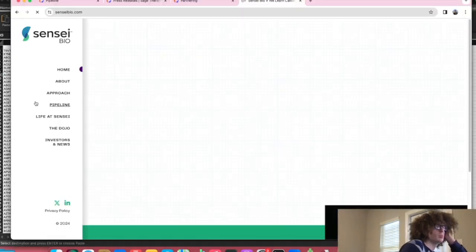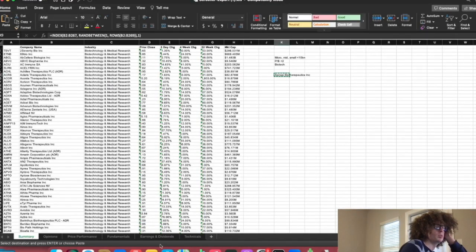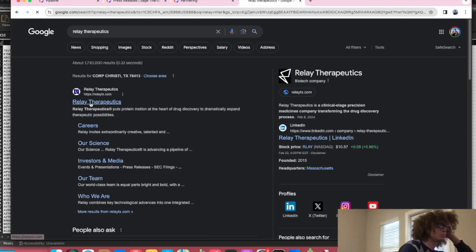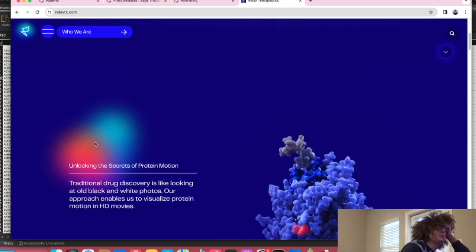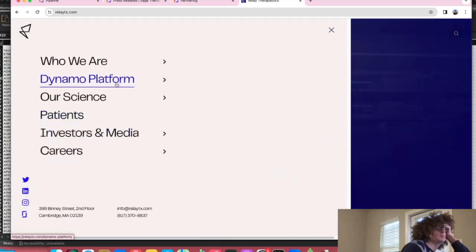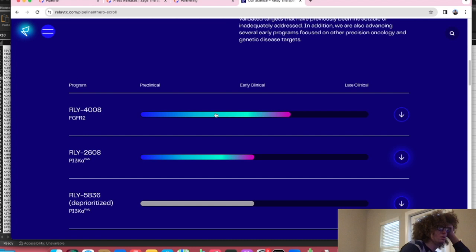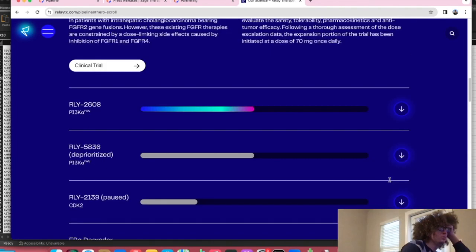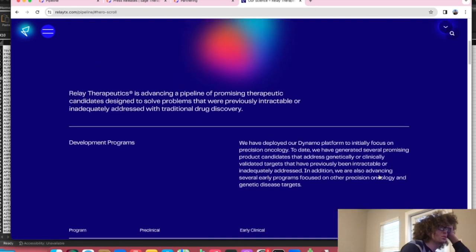So the next one, too early stage. I don't want to do this. So we'll do something else. Relay Therapeutics. I think I heard of them. So yeah, the main thing I'm looking for is just the pipeline, and then some other information. Maybe get the thesis behind this one. Early clinical. What is this? Is oncology. I don't really want to do this one either. I think we're really going to stick to Sage.